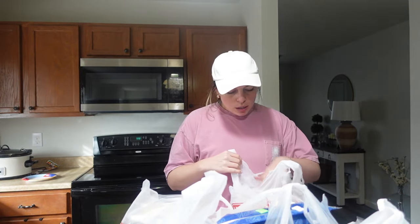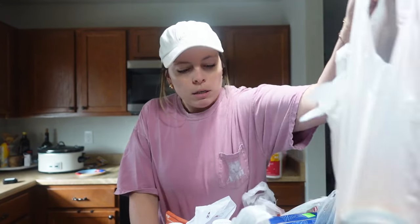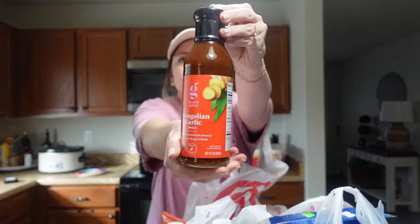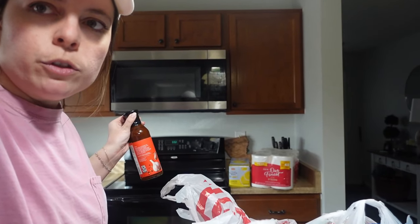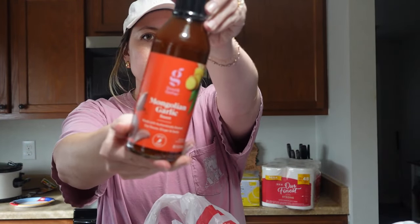Okay, y'all. I am back from getting groceries. Let's start with Target because I didn't really get much there. So I went for the Mongolian garlic sauce. I did pick this up. Let me zoom in a little bit so you aren't so far away from everything I'm trying to show you. I can never figure out the zoom. There we go. Oh, is that too much? Okay. Mongolian garlic sauce. We got that.